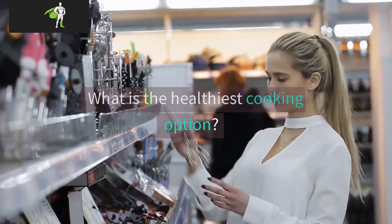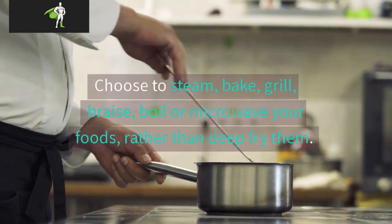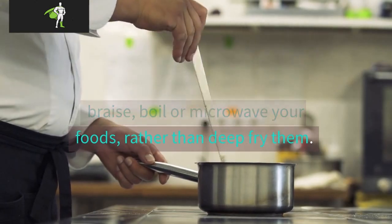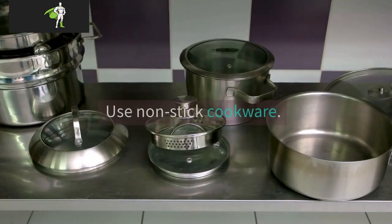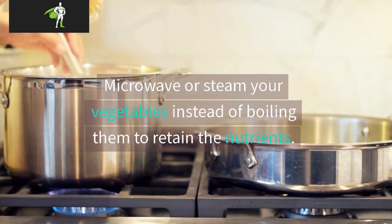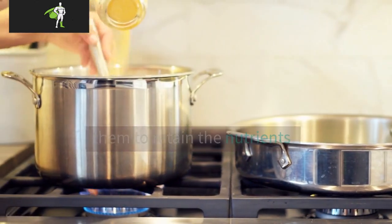What is the healthiest cooking option? Choose to steam, bake, grill, braise, boil, or microwave your foods, rather than deep fry them. Use non-stick cookware. Microwave or steam your vegetables instead of boiling them to retain the nutrients.